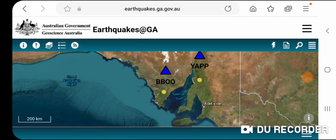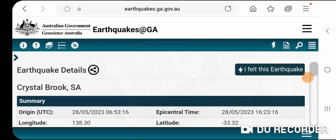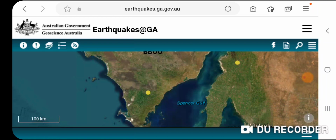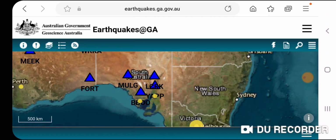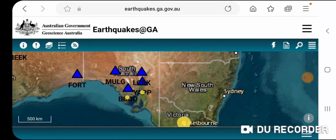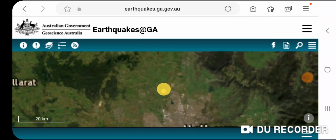Okay, then we have another one. I can click on that one. So that's Crystal Brook, South Australia. And this one, no, I can't click on that, so I'm not too sure what that earthquake was. Do we have any in New South Wales? No. None in Queensland. None in Tasmania. And the only other one that we have is in Victoria.